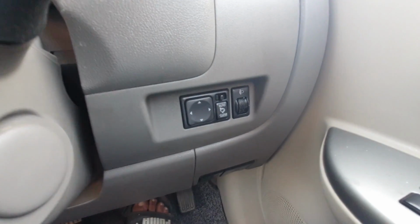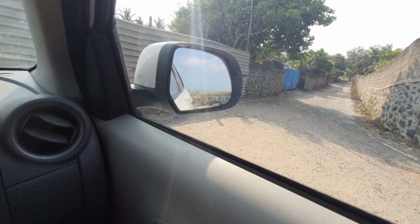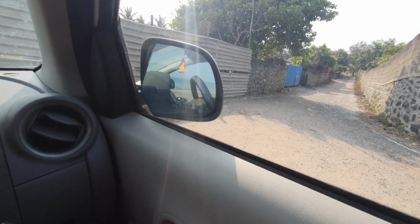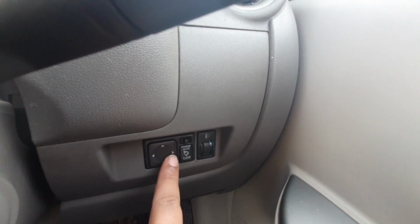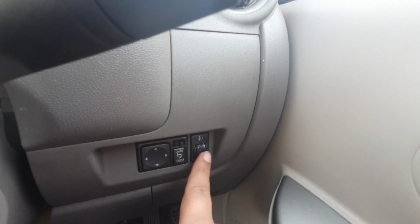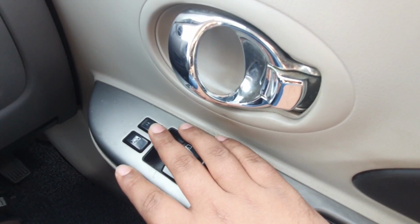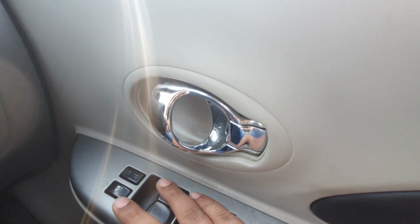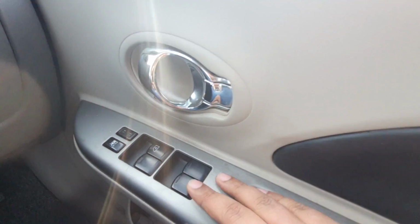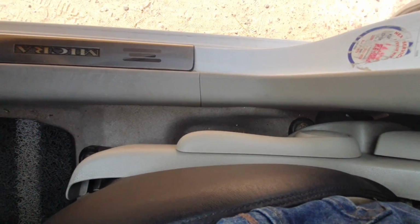So here you have your mirrors to close your mirrors. So I just press that and the mirrors close. So you can have this on auto mode. This is to adjust the direction of your mirrors, and this is for the headlight. This is your auto lock. It's got auto lock, so as soon as you cross about 10 kilometers, the doors get auto locked. So this button is for that, and then you have your 4 power windows, a little bit of space over here, and then over here you can also adjust the seat height. The adjustment is over here.